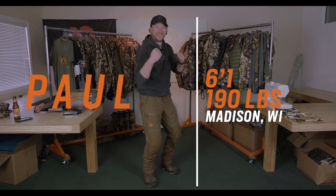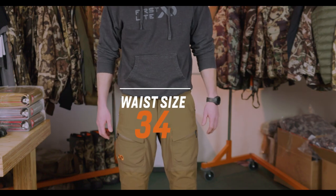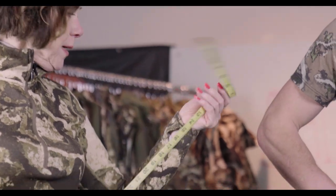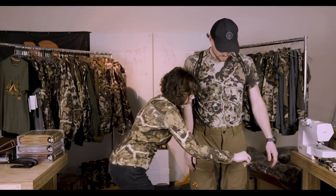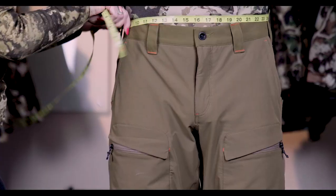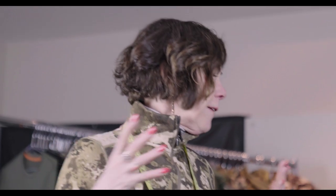One of the items we do here at First Lite in order to get into production is fit. That's one of the big ingredients, fit and function of a garment. What we do is, first of all, get a base model. We measure the important things. Number one would be the hip, the waist, knee, thigh, calf, and then after that, we'll grade it out to the other sizes.